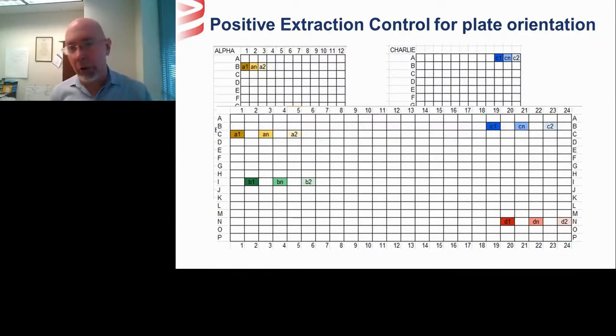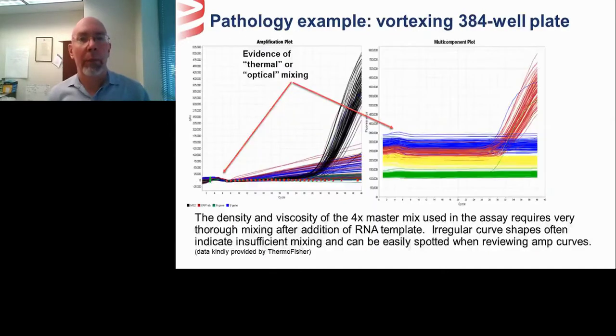There are many ways to solve this problem. This is just one that we found operationally straightforward to implement. Okay, now I want to go on to talk about pathologies of the individual assays and amplifications themselves. And some of this data was kindly provided by Thermo Fisher.